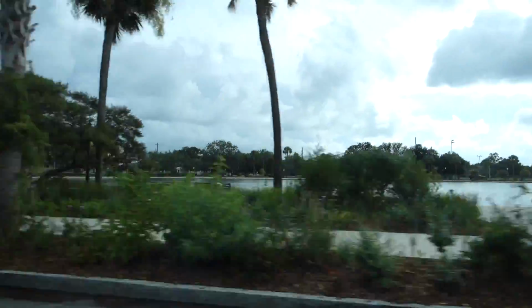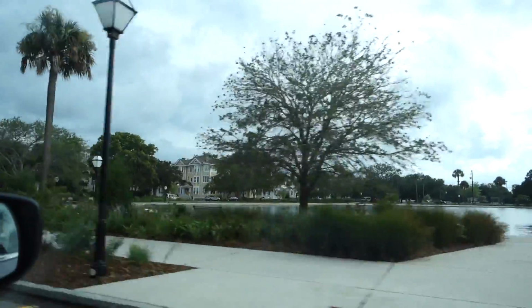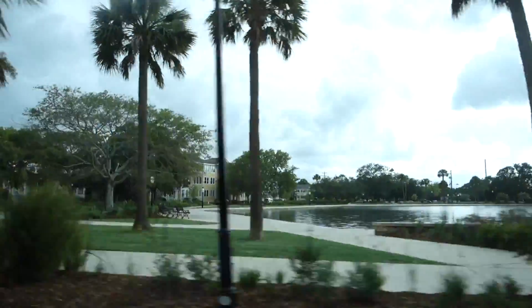This is beautiful. The sun really came out. Yeah, it was a huge lake. Cool. Look at that. I could live here if it weren't quite so humid.